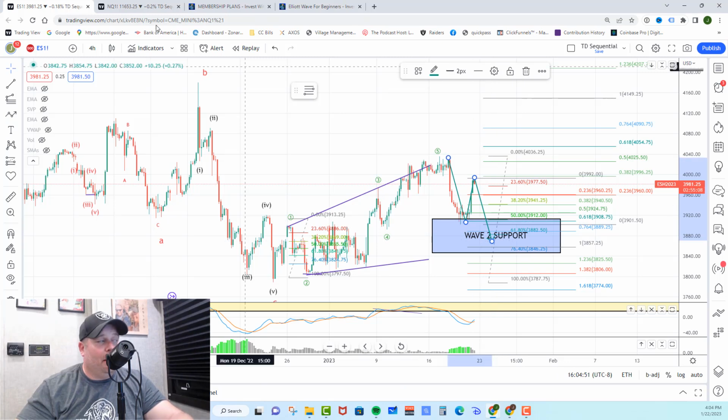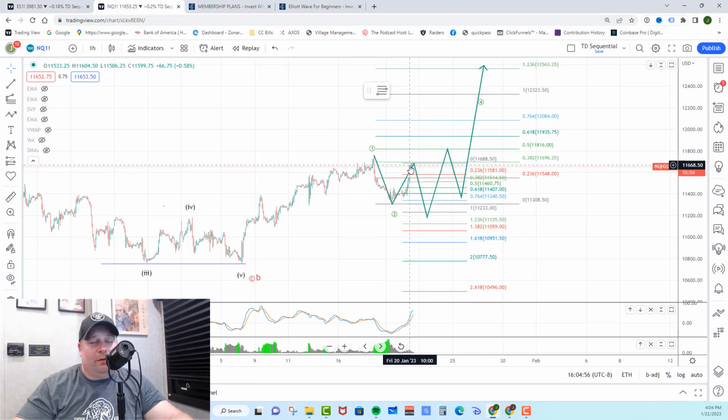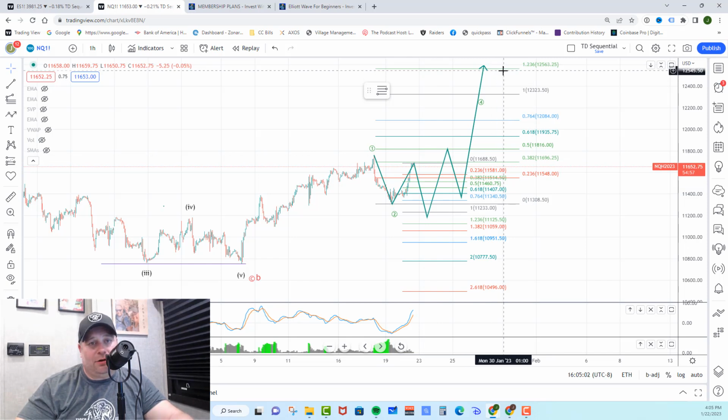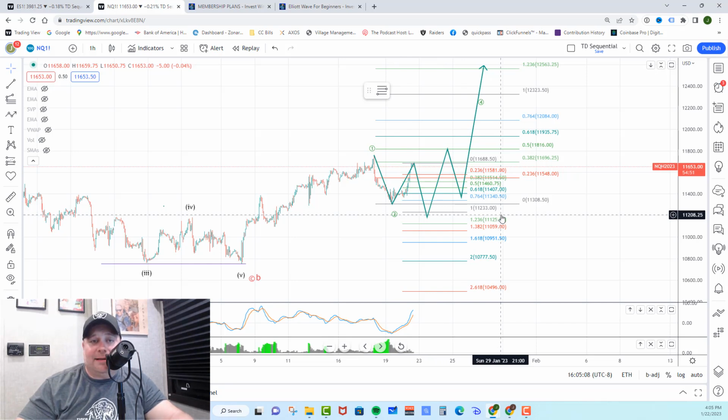Over on the NASDAQ, very similar counts where we have either 1 of 3 brewing, where we get a move up toward that 11,816 area, a pullback that holds support and that launch, or we have one more leg down in the wave 2 toward the 11,233 area. Guys, that is the market update for today.